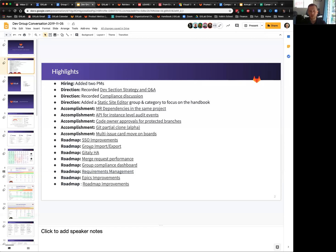We're also going to focus on group import and export. As people move from GitLab instances, it can be difficult to import and export a group currently. We'll be investing into that experience as well.